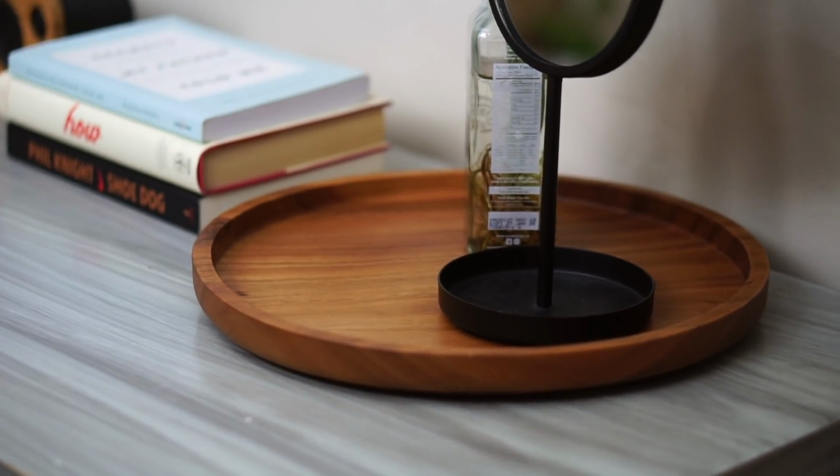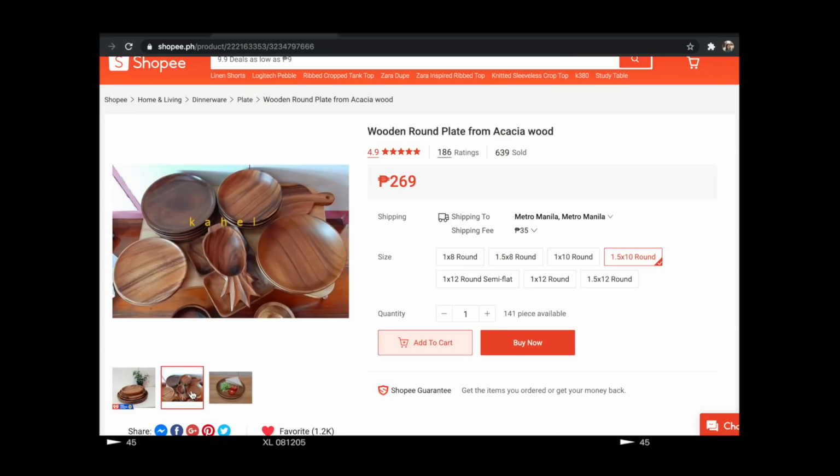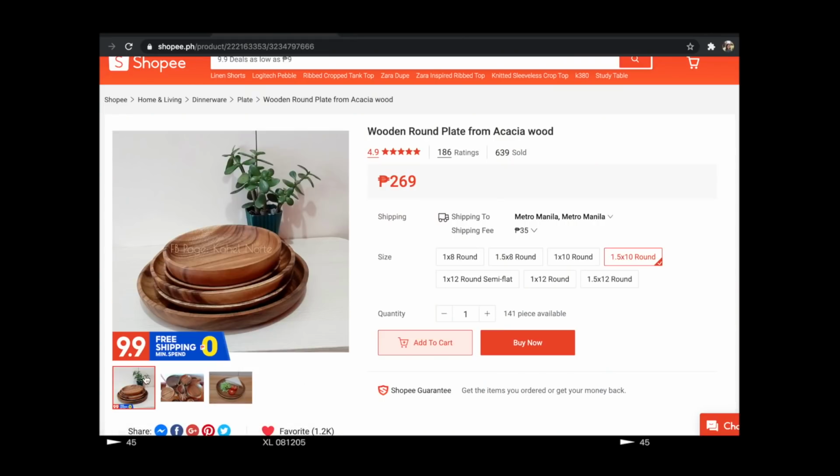It's super affordable because I was looking at H&M Home and it was like 1,000, and I was like, no thanks, it's just wood. But I found on Shopee it was around 400, 500 pesos. Super good quality. Like if you told me this was H&M Home, I'd believe you.